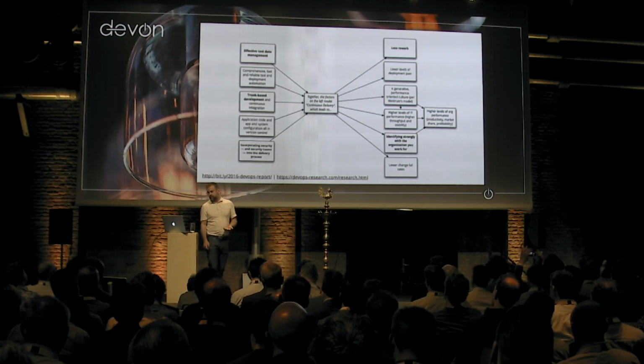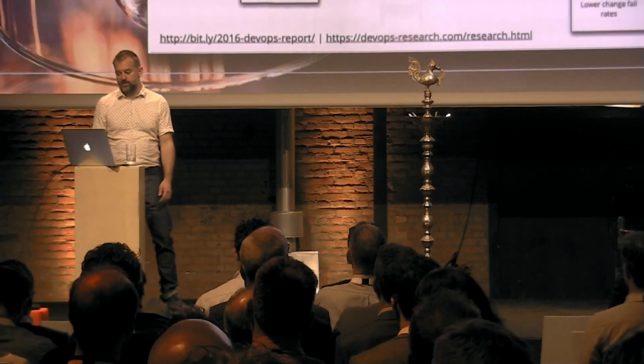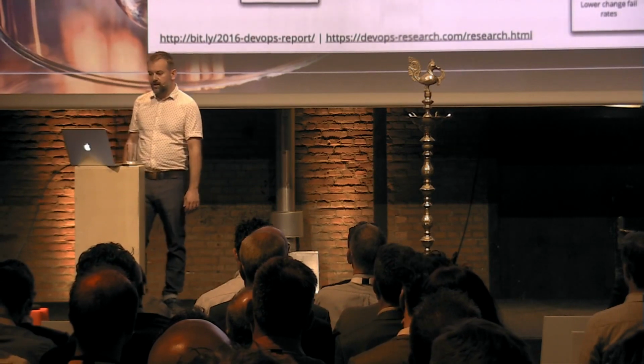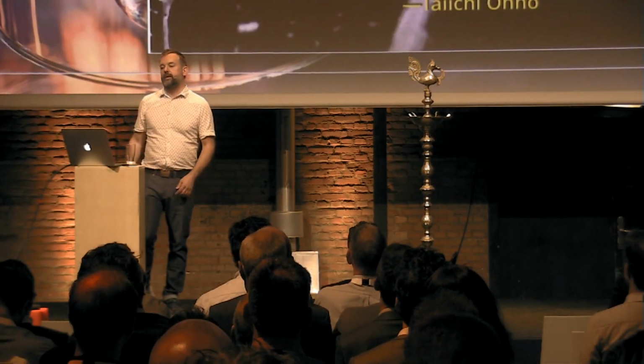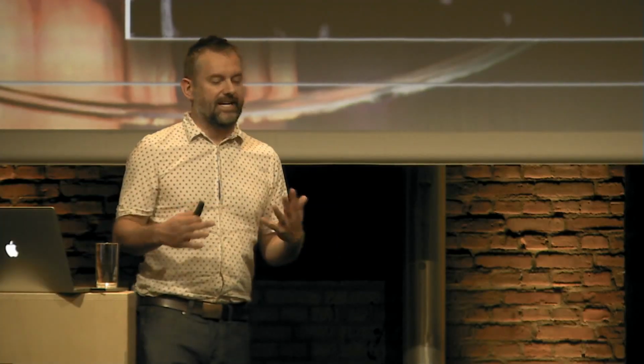So I'm just going to end with a quote from Taiichi Ohno, who was one of the chief creators of the Toyota production system. Fundamentally, continuous integration is about continuous improvement. It's about all of us working every day to make things better.